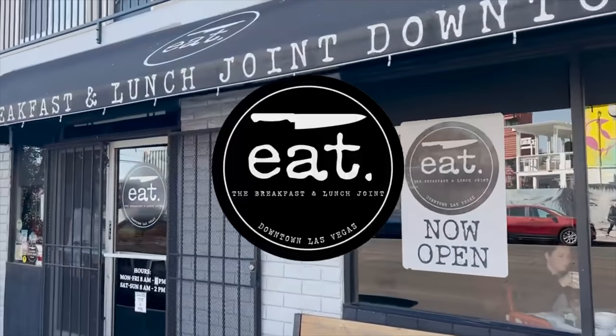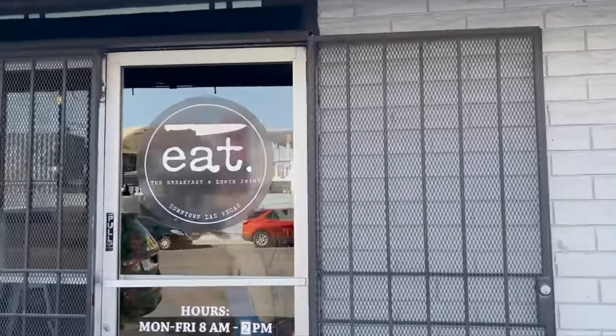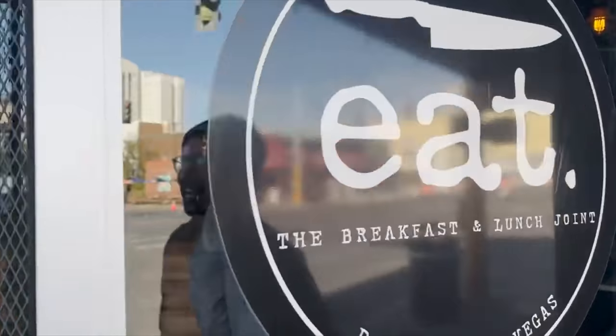And speaking of eat, this is a great spot, breakfast and lunch. But if you're coming down on the weekend, make sure you get here early because there is gonna be a line. Okay, good, ruin it.